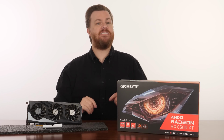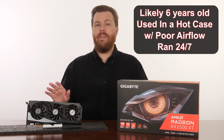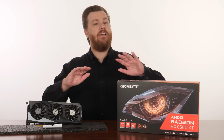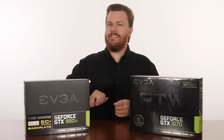A 1070 is likely 6 years old. It may have been used in a hot case with poor airflow, run 24/7 without care by somebody who doesn't know any better, versus a brand new 6500 XT that doesn't have any of those problems. So keep that in mind when considering the performance differences. One more thought to consider.